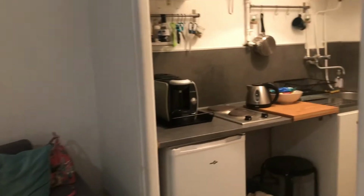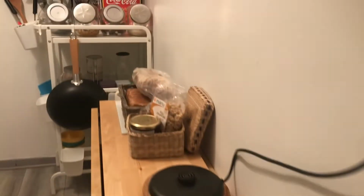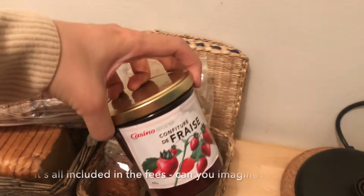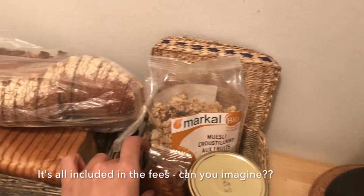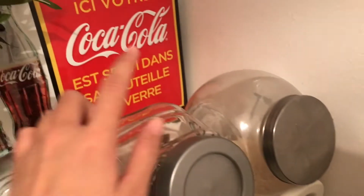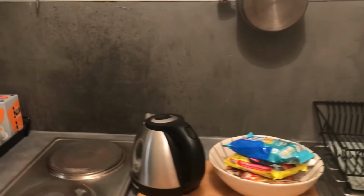And here is the small kitchen. As you can see here, there's muesli. What was this? Oh, jam, biscuit, toast bread, and some sugar rice. Everything that you can find here, and okay, we brought that back here.